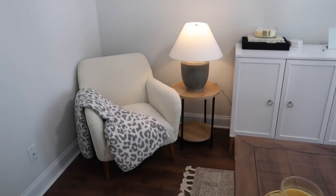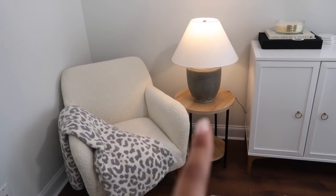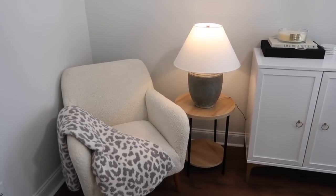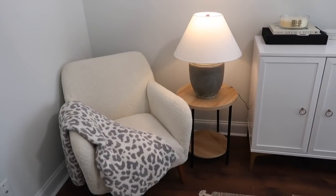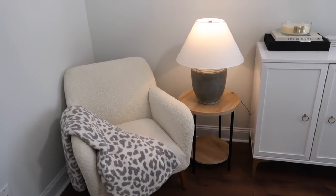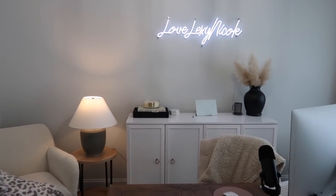So love that. I will link this side table down below. I will link the lamp down below. The lamp is kind of pricey for Target. I was surprised when I saw the price. I think it was $90, but I loved it, and it compares to a designer lamp that's over $300. So I was like, you know what, 90's not bad. And I think it just makes my office look so, so beautiful.